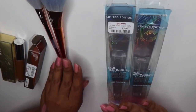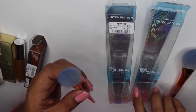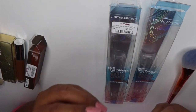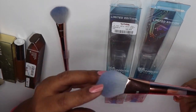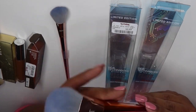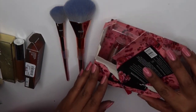And then I got the Real Techniques brushes that we saw. I got the contour brush. This is the contour brush, and this was $2.99. I feel like it has a unicorn look. They're really soft. I like the brand in general, so I'm okay with this. And then I also got the powder brush 003. This was $4.99. Really soft. I could always use another powder brush, so I feel like this was good. And then it's a limited edition, so at least I got that in case I wanted it in the future and then I couldn't get it.